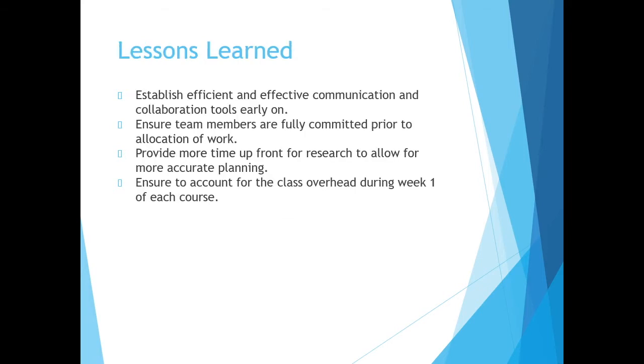For the lessons learned for the project, we found that we need to establish effective and efficient communications and collaboration tools early on. We jumped between two different chat programs, which I think lost us a little bit of time and capability. Ideally, going forward, we have those lessons learned and can implement a solid technology list that we will leverage for our collaboration tools.